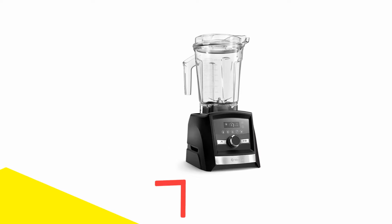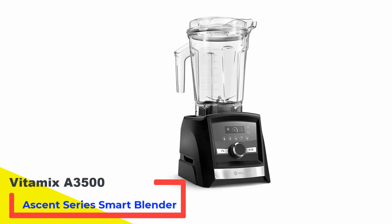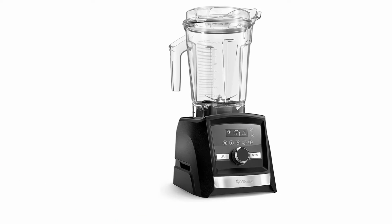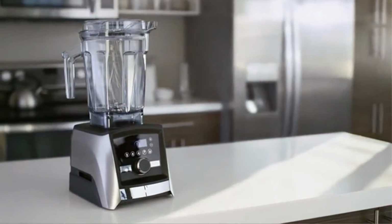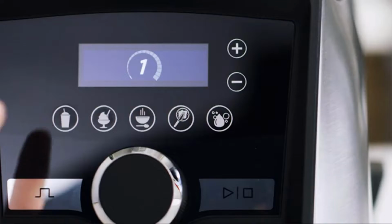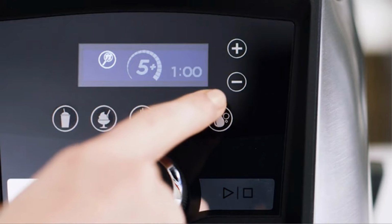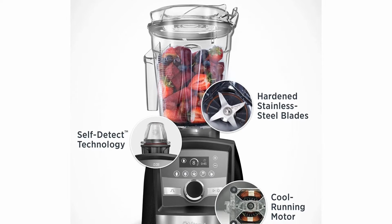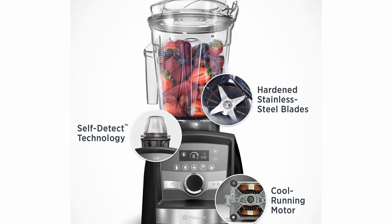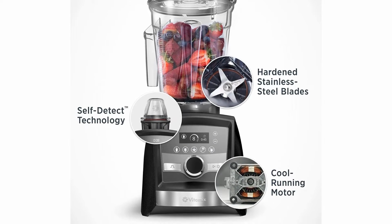Number 2. Vitamix A3500 Ascent Series Smart Blender. The Vitamix A3500 model is definitely excellent in performance, though it seems costly for what you're getting. Judging from the simple design, it is a good choice for those who want to enjoy restaurant-quality smoothies at home. All Vitamix models are solid all-rounder blenders that always deliver wonderful results, and the one in this deal is not an exception. This blender looks pretty at all angles.